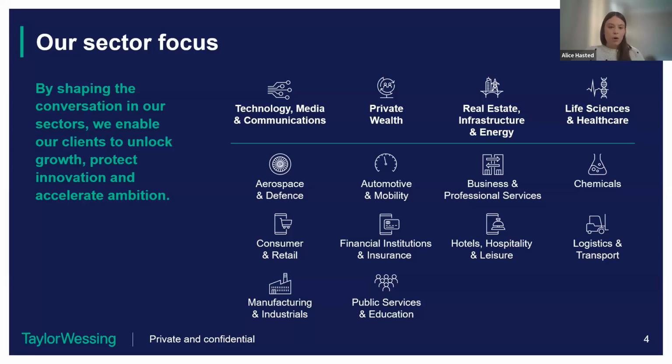So our 4 core sectors are on the screen. We've got technology, media and communications, private wealth, real estate, infrastructure and energy, and life sciences and healthcare. So if any of these sectors are of interest to you, if you did an apprenticeship at Taylor Wessing, you would be able to get involved in work in those industries and with clients that work in these industries. So technology, media and communications, we are a leading firm for clients from startups to multinationals, and we support our clients at each point of the global tech triangle, and that is London, Singapore and Silicon Valley in the US.